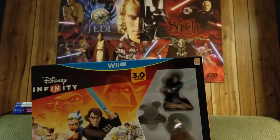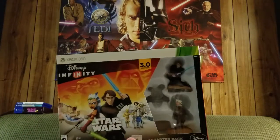After that, let's get into Toys R Us. Before it was announced that it was going out of business, it was actually having a sale on Disney Infinity 3.0 starter pack, so I did pick up the Wii U version and the Xbox 360 version, because they were selling these for $2 a piece, brand new. So I opened up the Wii U version one.